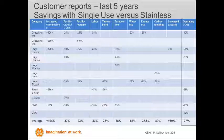As you can see across the top, the cost of consumables, facility capital, footprint, labor, time to build, turnover time, water use, energy use, carbon footprint, and increased annual capacity. And the last column is operating costs of goods. The data from each of these companies, the companies are listed on the left, and their data is filled in the chart, as you can see. And the bottom line is the bottom line across there.